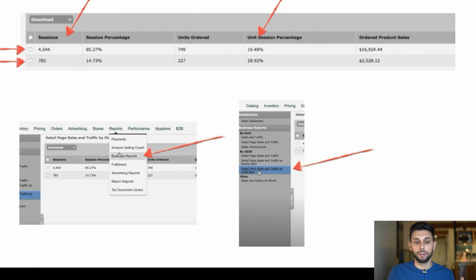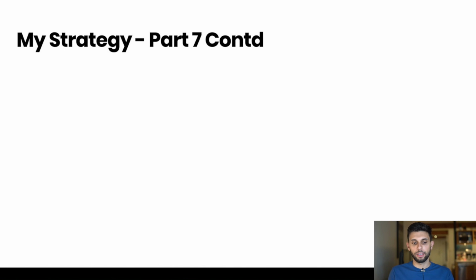Now, product B here has kind of low sessions, so only 785 sessions compared to the 4,000, but it has a much higher unit session percentage. About 30% of people who click on it will end up buying. So you need to be able to go into your stats, search by about 1 week's time frame, and then see how your launch is going and the numbers that you need to be paying attention to. What's actually happening? Is everything good? Or are there some problems? If something's wrong, it's going to be one of those 2 things, and then you need to be able to fix them. So part 7 continued.